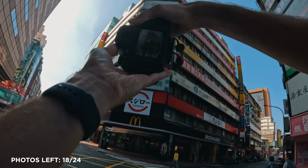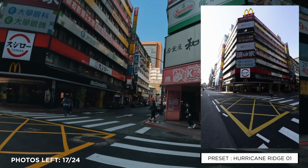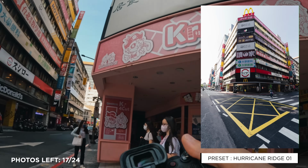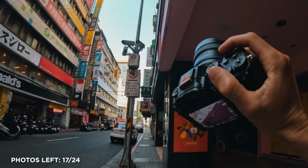Okay, I took one more. 3, 2, 1, up. I don't want to get run over. This looks a little dangerous here. Okay, so 19 photos left.